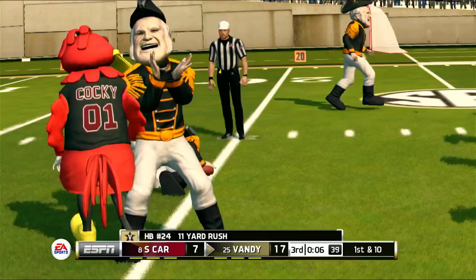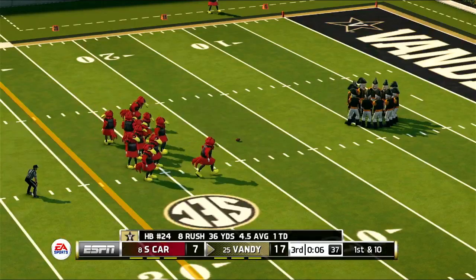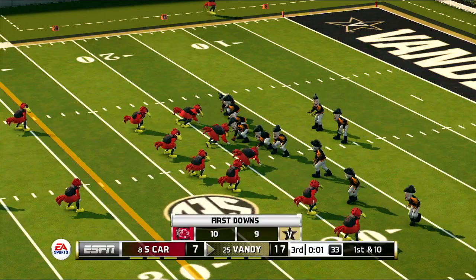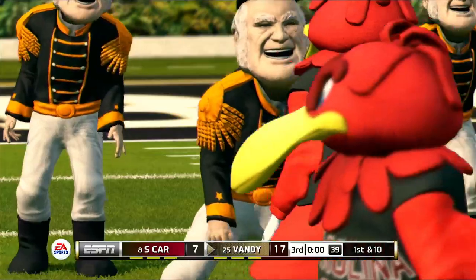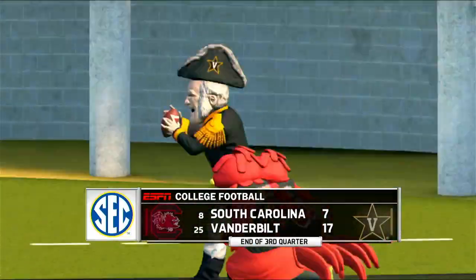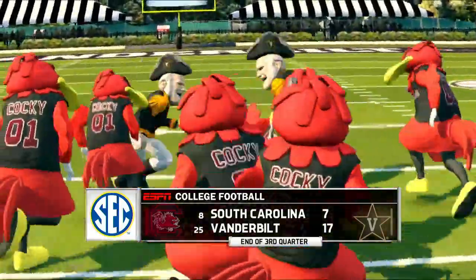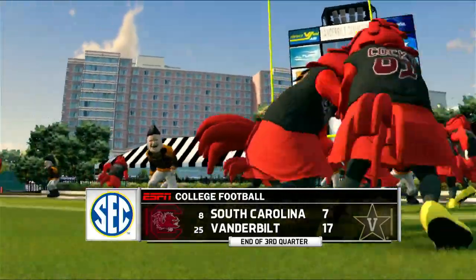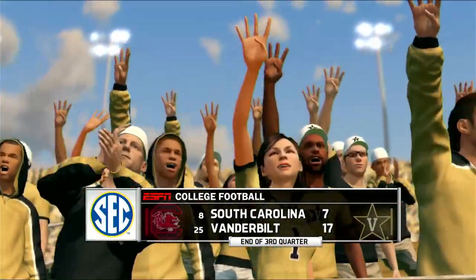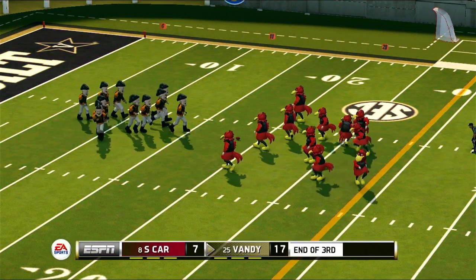Tackle made at the 19-yard line. From their own 19-yard line, it's first down. So with one quarter remaining, the Commodores lead 17-7. All right, we're just about set to start action here again in the fourth quarter.